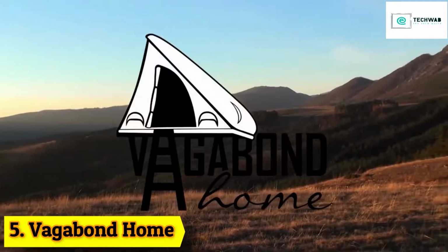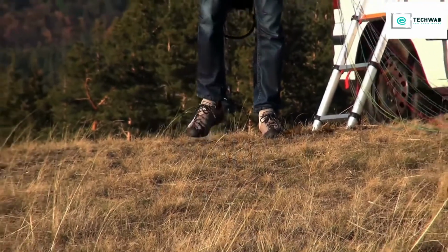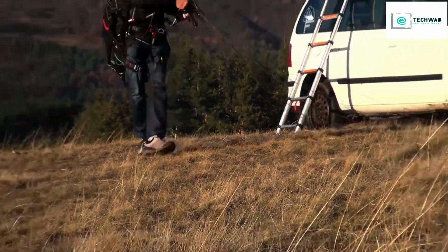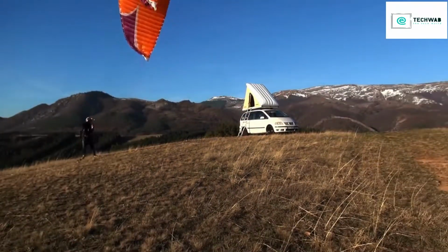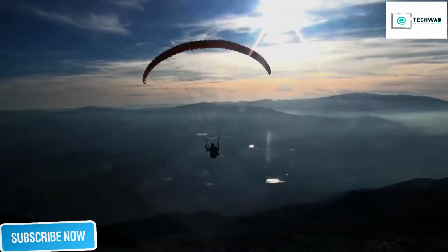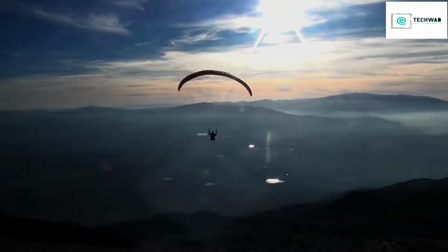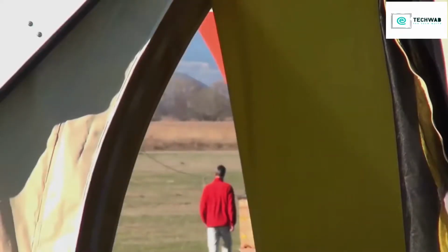Vagabond Home. A good night's sleep anywhere on the road. Call it a rooftop tent, car top tent, pop-up tent, or a reimagined camping rig. It'll change the way you travel and open up new adventures.